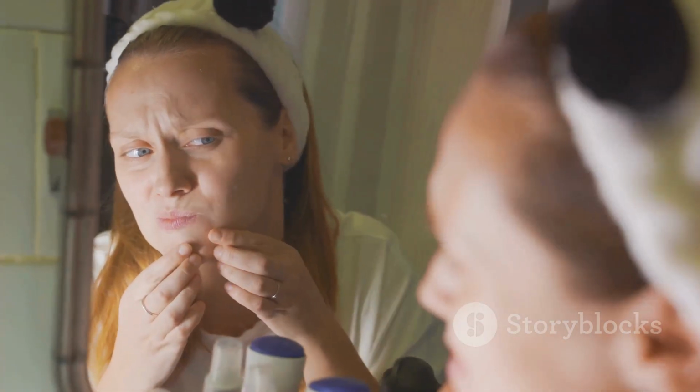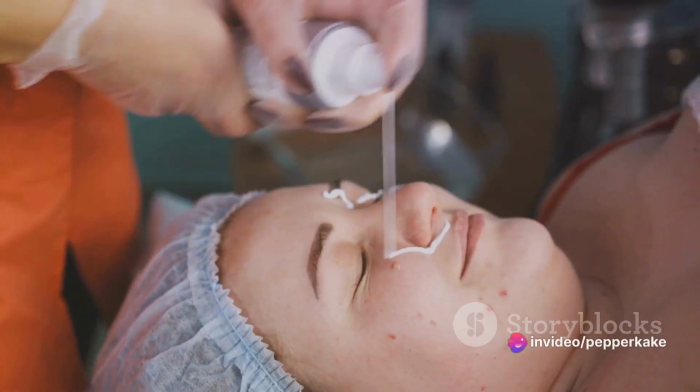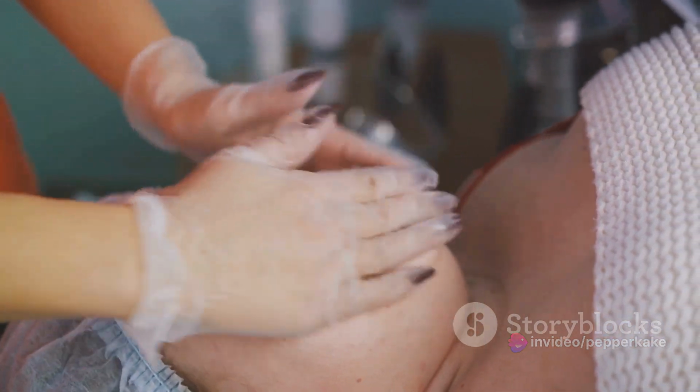And who hasn't had a last-minute breakout? A quick fix for this is using a dab of honey on the spot. Honey has natural antibacterial properties that can help calm the inflammation. Just remember to rinse it off after about 20 minutes.